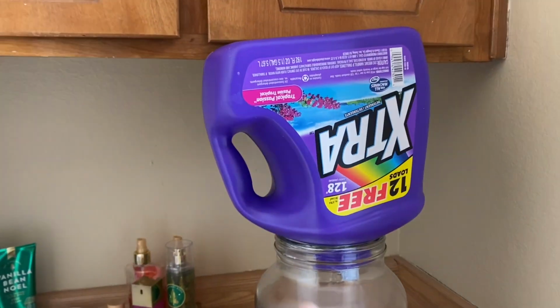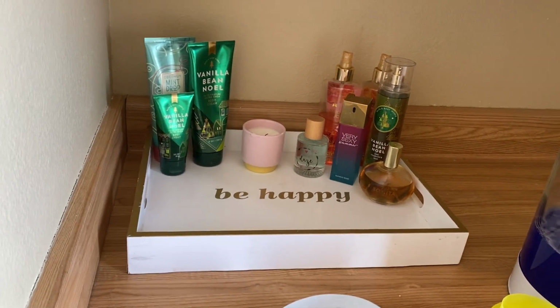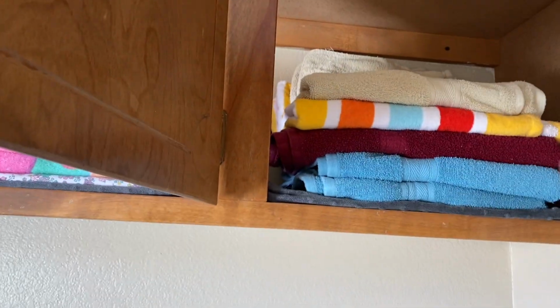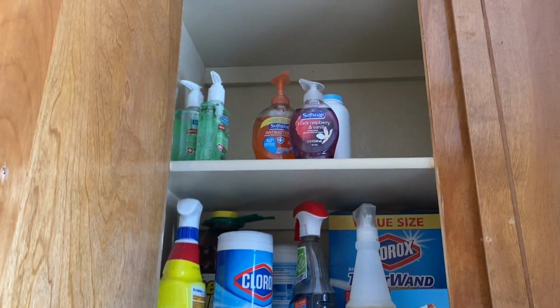So right now I'm just putting the laundry soap in here. And I just put my lotions and sprays here for now. We're in the laundry room. And I switched the towels to be in here because they were originally in this cabinet, and I just put the bags in there. And then here is our cleaning supplies.